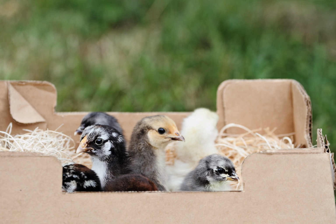Bringing new baby chicks home for the first time is one of the most fun aspects of keeping chickens. Careful preparation will take the stress out of bringing babies home and make the transition smoother.